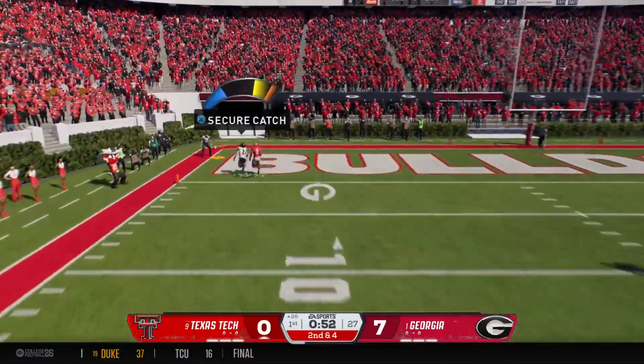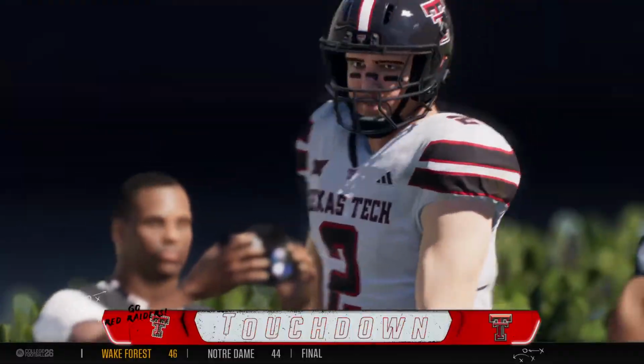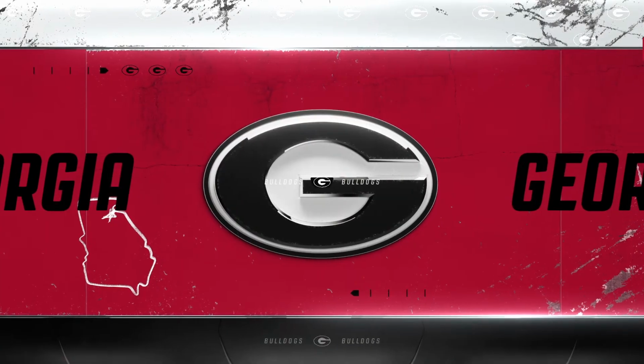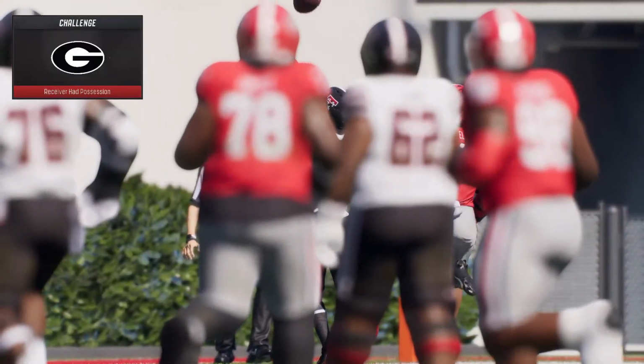Deep shot toward the end zone. And it's caught. Touchdown, Red Raiders. Boy, what a job by the offensive coordinator going to that. So hang on here. We've got a timeout as the coach wants the officials to take another look. He thinks he might have a shot at getting this overturned.